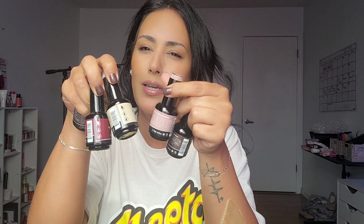Okay, so I got 5 different shades I can show you, and I'll link these below just in case you are interested. First impressions with this brand, I like it, and I'll tell you why, but let me give you the shades first. This one is a cute little nude, and it's called Ice Skating.